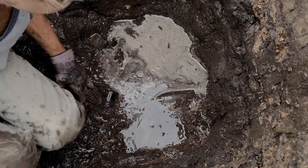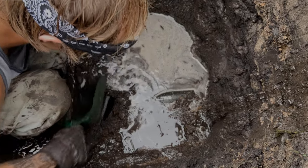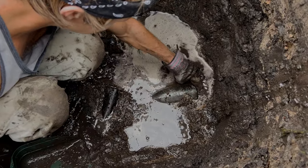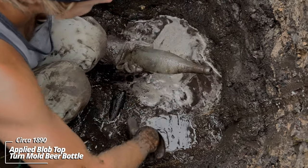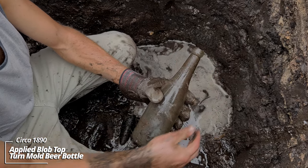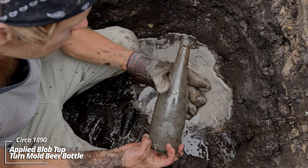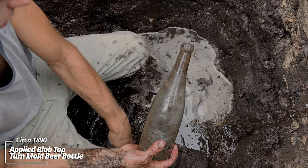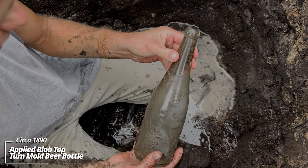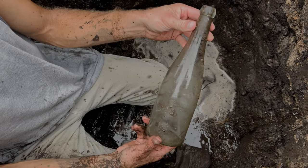I fought the water enough to show these. It just keeps pouring in. Looks like this one's aqua. Look at that. This one's a turn mold. What kind of top is on this one? That's an applied top. Awesome.